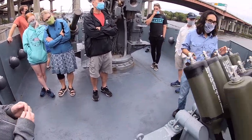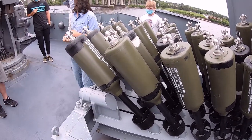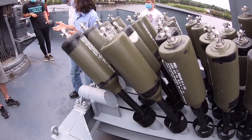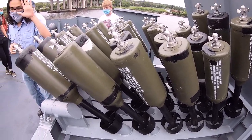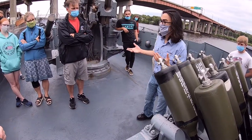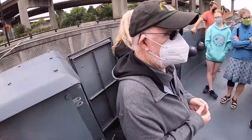These are the hedgehogs. Hedgehogs are forward-firing depth charges. They don't act like the normal depth charges you see on the side of the ship. They act like contact-oriented missiles or torpedoes or whatever you want to call them. They have to hit something hard to explode.